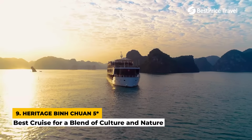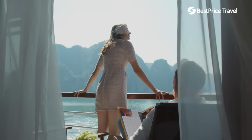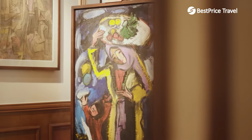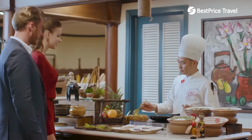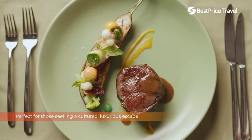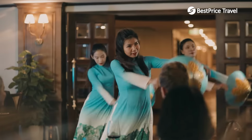Heritage Binh Chuan stands out with its stunning design, reflecting traditional Vietnamese charm. On board, you'll find 20 cabins, 3 bars, 2 restaurants, a pool, and an art gallery, all highlighting the rich historical and cultural heritage of Vietnam. Guests can also enjoy a royal-themed Vietnamese dinner with traditional music, offering a unique glimpse into the country's culture.